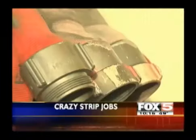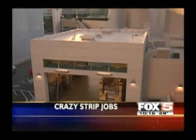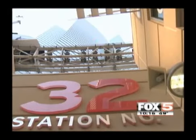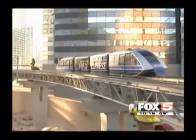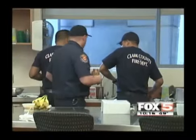The first in our list of 5 crazy jobs on the Las Vegas Strip is inside this 4,000 square foot building under the shadows of City Center, the Bellagio, and Cosmopolitan. Station 32 is the only fire station in the world built into a hotel. It's home. It is home for us. Constructed into the side of Aria in 2009, it employs 18 Clark County firefighters.